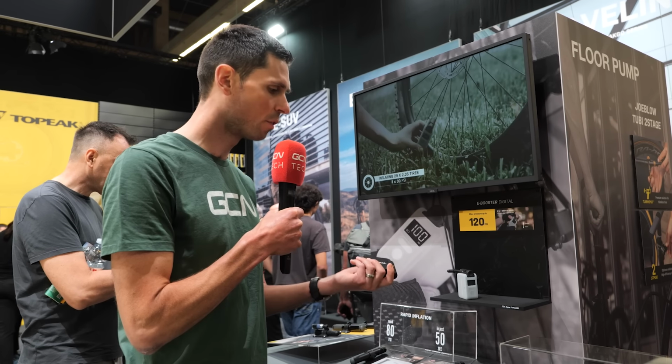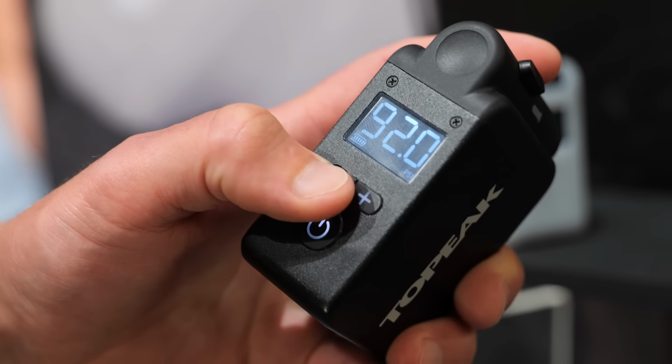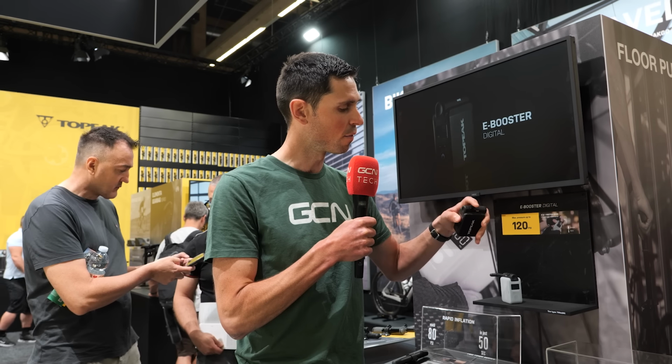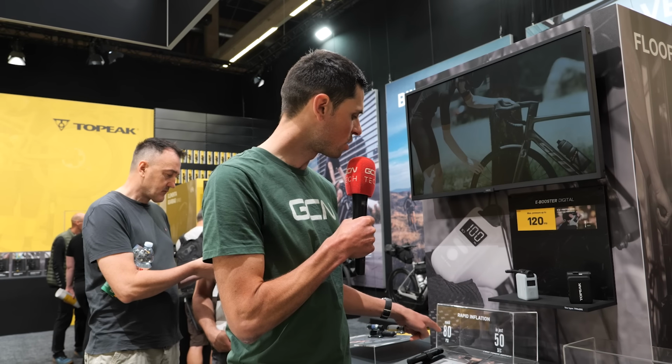It's designed for road bike tires predominantly, with the internal battery system and the digital gauge and on and off button. Once you've set your tire pressure, on a road bike tire, you can choose between a Presta and a Schrader valve, and then the battery is good for three inflations of your road bike tire. Now, it says that it can reach 80 PSI in just 50 seconds.